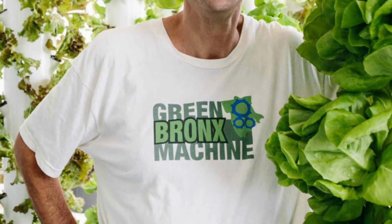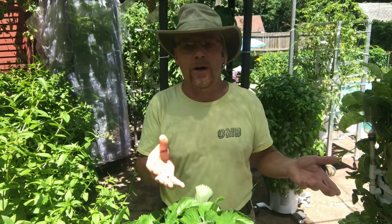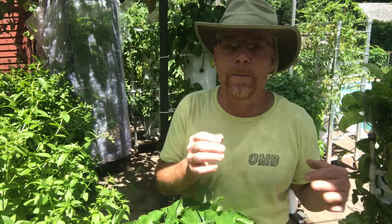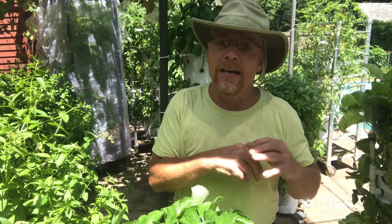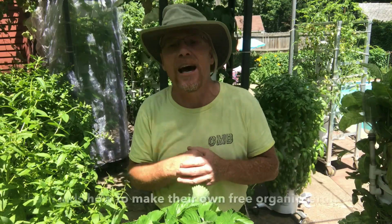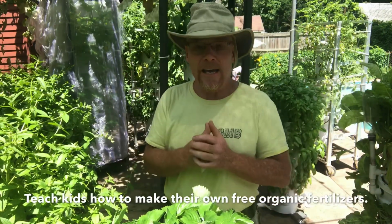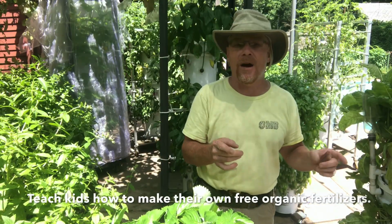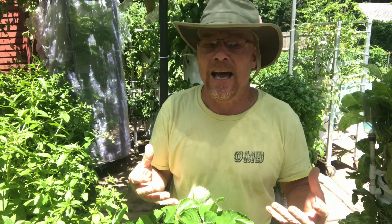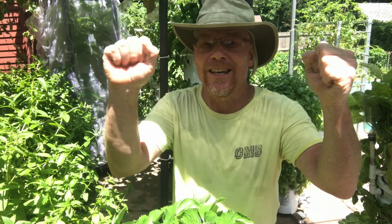I think to myself, how many inner city kids, first of all, are going to be able to afford a tower garden? And then when they get this tower garden, they're tied into some corporate entity for the machine itself and then for the fertilizer that needs to be done. We got to teach our kids how to compost, how to do vermicompost, and that aspect of STEM, right? We got to teach the kids all about nature and how non-traditional growing and traditional growing can come together.